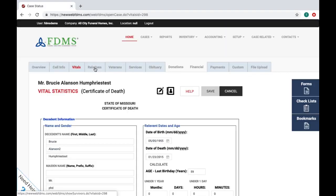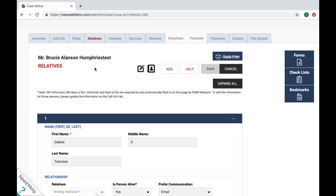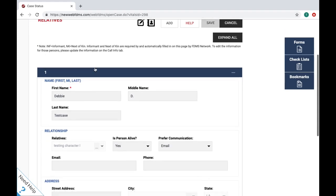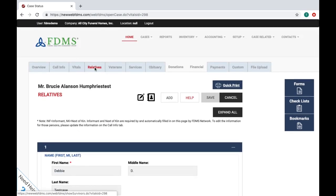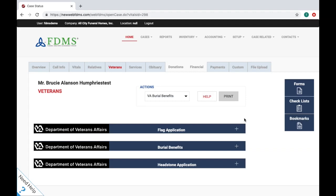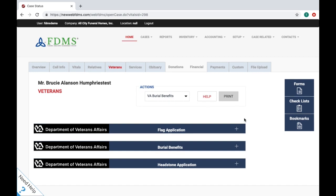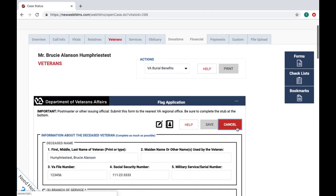The next tab is Relatives. Remember how the informant was also the next of kin? Well, she carried over to this page. You can enter any number of relatives to keep track of all of the people related to this decedent. The next tab is Veterans. You'll see that all of these forms will be familiar to you. They're exactly the same as the forms you fill out by hand or with a typewriter. These forms auto-populate with the pertinent information that has already been put into the system for the decedent.